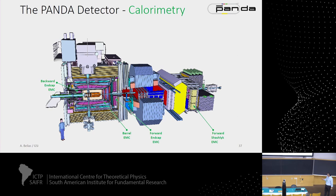Calorimetry, I will skip fairly quickly through here because we have the luck to have my colleague Kai, who will talk about the calorimetry, I believe, today or tomorrow in more detail. Notably to show, of course, where the calorimeters are, in the target spectrometer around the target region is the barrel electromagnetic calorimeter. The forward part, still in the target spectrometer, the forward end cap over here, and the backward end cap to provide 4 pi hermeticity over there.